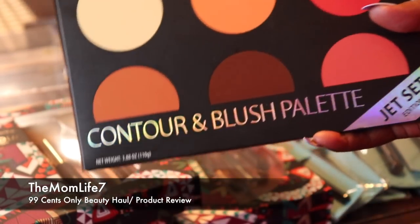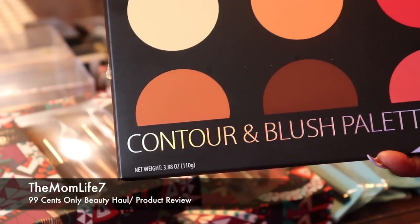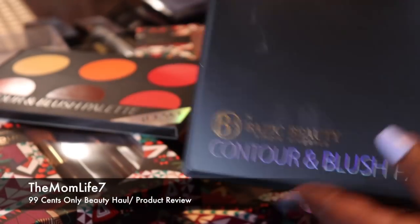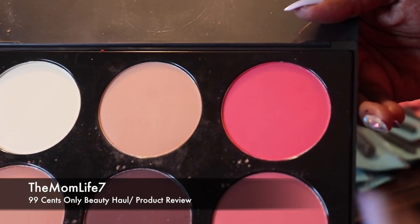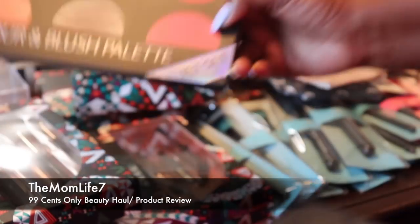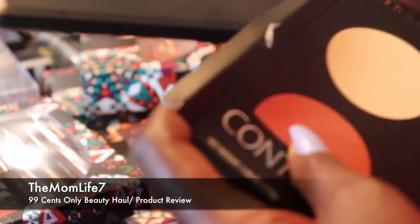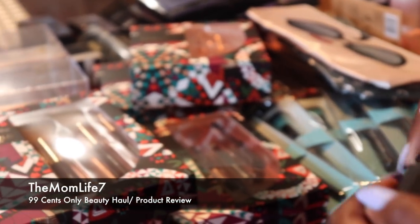We also grabbed this contour and blush palette by Basic Beauty. It was $2.99. This thing is huge, you guys. It's a big set. These little circles are big. My daughter did swatch it a little bit, so I'm sorry if there's fingerprints on it, but it's huge. And it's called the Jet Set Edition, too. I kind of wish I had grabbed one for one of my giveaways, because it's a really big set, you guys.